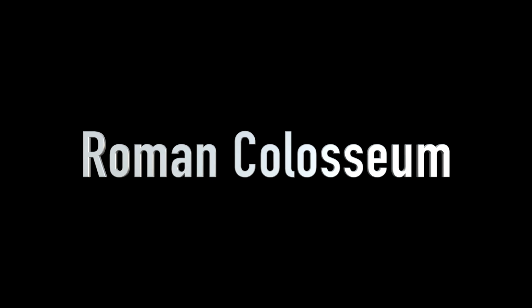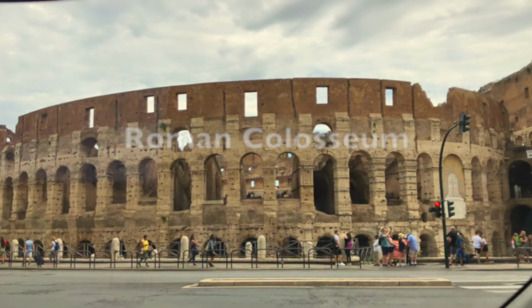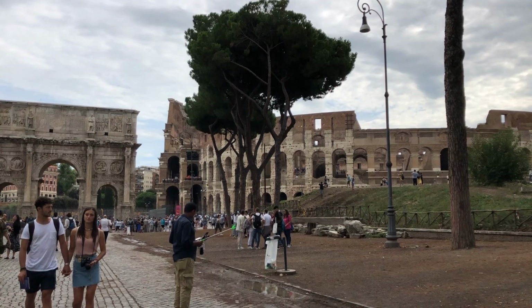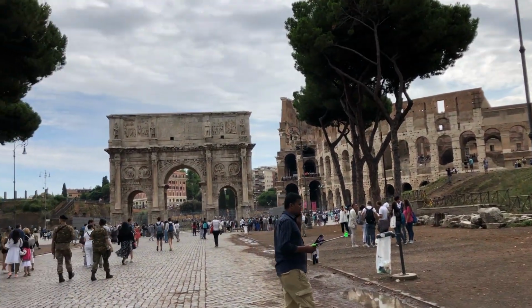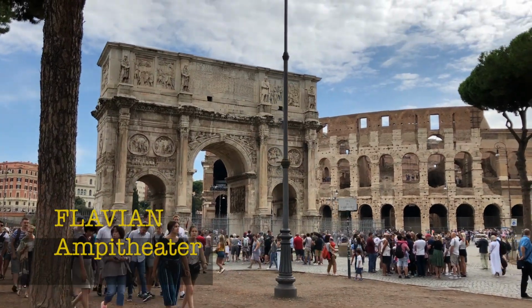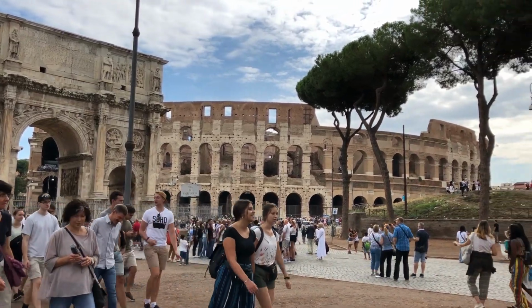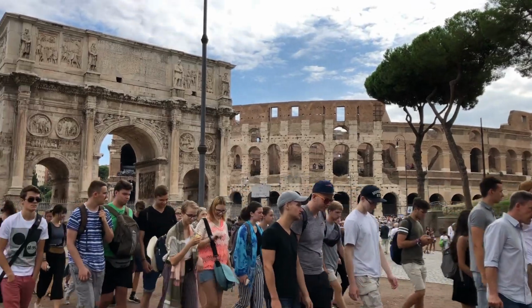Okay, our next stop is the Roman Colosseum. The official name for this is not actually Roman Colosseum, but Flavian Amphitheater. Why or how did it become Roman Colosseum? I have no idea, I'm sorry. But it was the largest Roman amphitheater and made of stones and concrete.